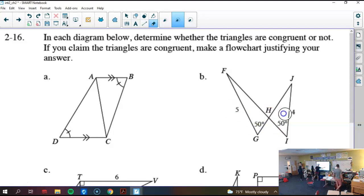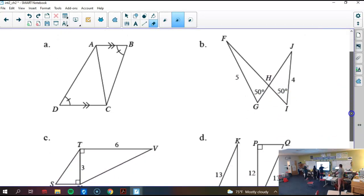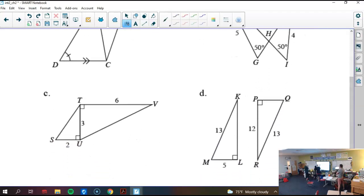Try the next one. You want to scroll down? Of course he does. That one looks real funky, but we learned that what it looks like doesn't matter. I don't like it. It doesn't make sense to me. And then you could use the Pythagorean theorem. No, they're not congruent. Well, 6 isn't congruent to 2. But I don't know what the thing is, but 6 would have to be equal to 2 for them to be congruent.